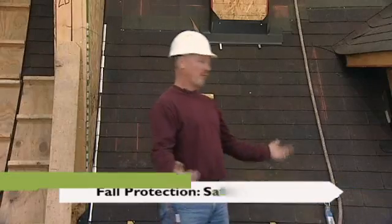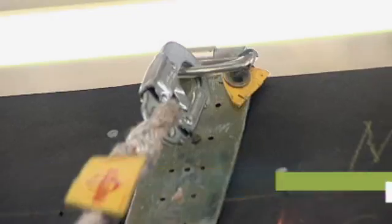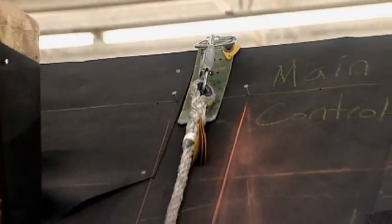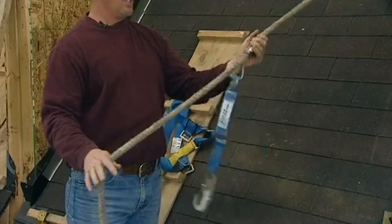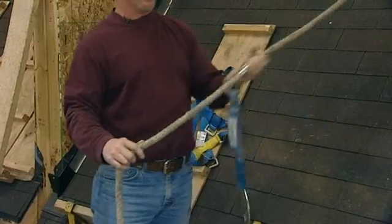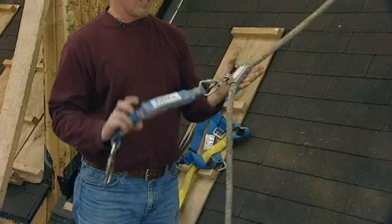All right, we're going to talk about fall protection. The first thing you need to do is get your anchor point on top of the roof. Once you have that, you hook your rope to it. You got your rope hooked up. And then you attach your rope grab. And with the rope grab, you don't want to allow yourself to fall more than 6 feet. So you got to have that in place.